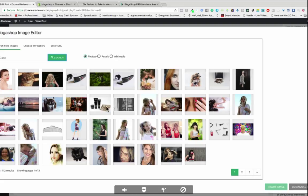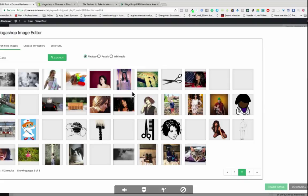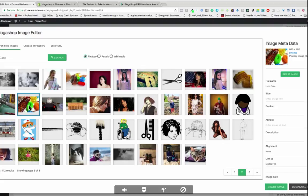So now I'm looking at Pixabay right here, and I'm going to search and see if there are any cool ones that I want to use. And there's tons and tons. So I'm going to grab maybe this one. This one might be good. And on the right, you can see we've pulled all the descriptions off of this image, because we want to have some SEO value on the actual image itself. And so let's see here, hair. You can quickly put all these in here if you want.